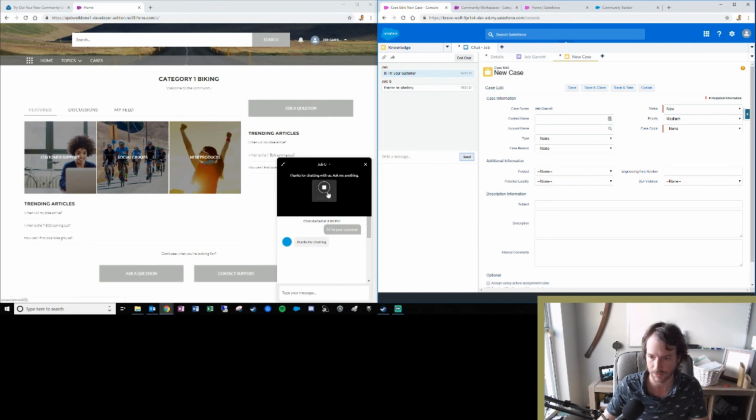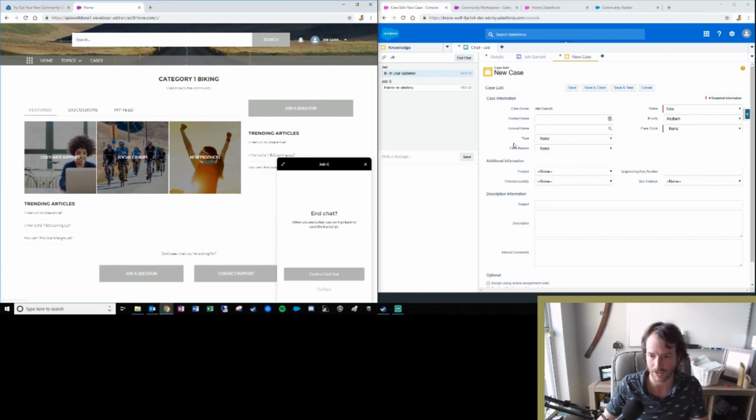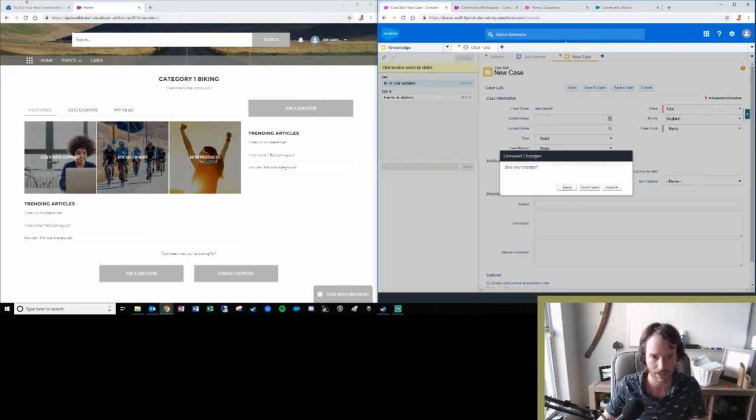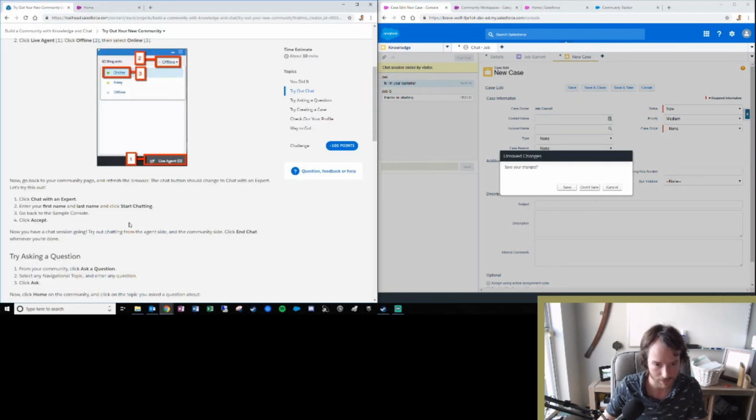All right, now that everything looks pretty good, we can end the chat from either side. The only way that really matters is with reporting, it actually does log whether the agent or the customer ended the chat. That doesn't really matter in this case. We'll just end the chat from the customer side. You confirm end chat, and boom, you can see in the agent's view that the chat session was ended by the visitor. Close the chat, and we can close this out. Well, actually, does it want us to do anything? Let's see.